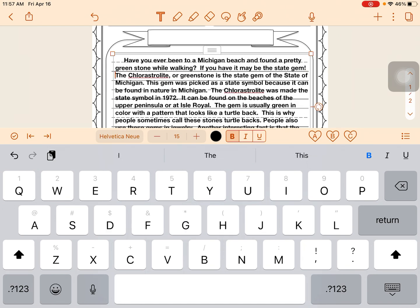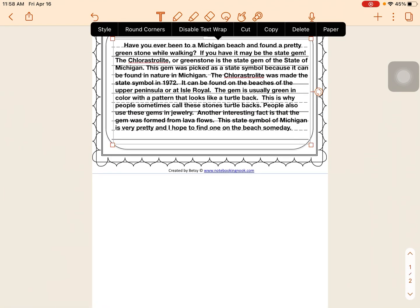All right, so let's look at here. And now I have a hook. Have you ever been to a Michigan beach and found a pretty green stone while walking? If you have, it may be the state gem. The chlorastrolite or greenstone is the state gem of the state of Michigan. This gem was picked as a state symbol because it can be found in nature in Michigan. The chlorastrolite was made the state symbol in 1972.